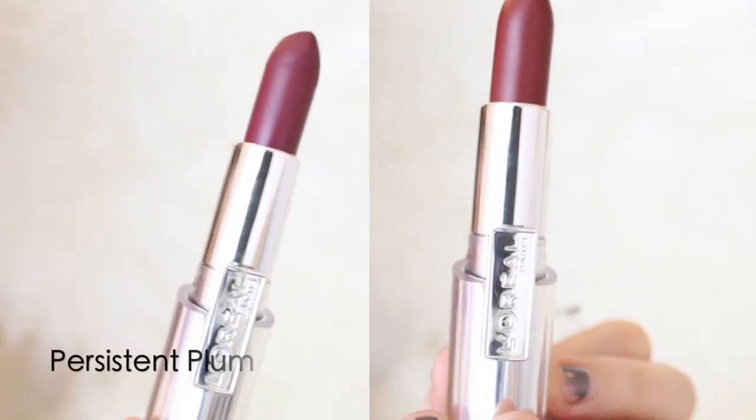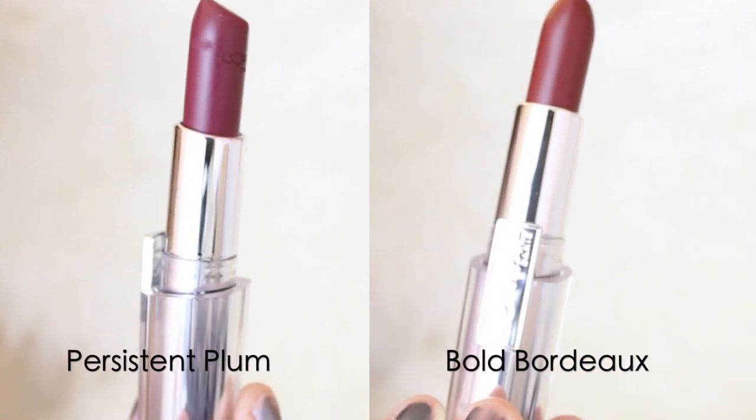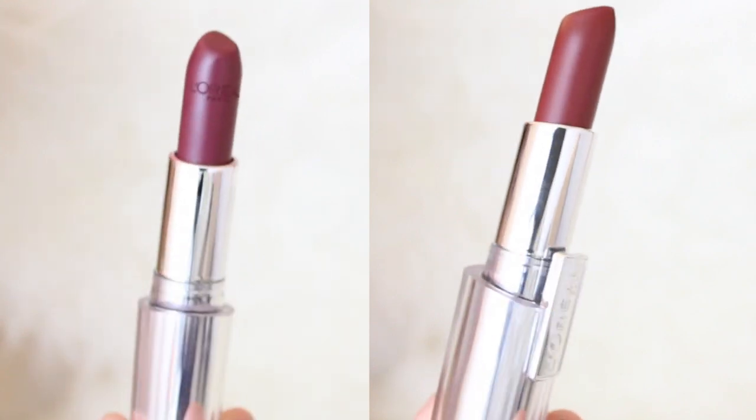It's a darker plum shade, but it's very wearable. It's not super purple. It's actually more of a reddish plum. They go on very smoothly. They have the same texture as the MAC. It's kind of a satiny finish, but it's a little bit more, I'd say, matte than the MAC one.